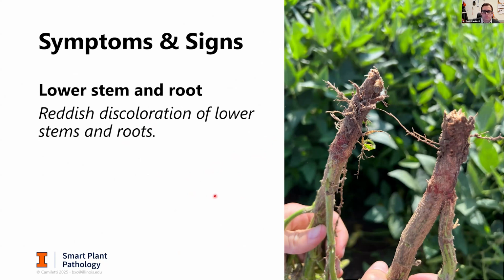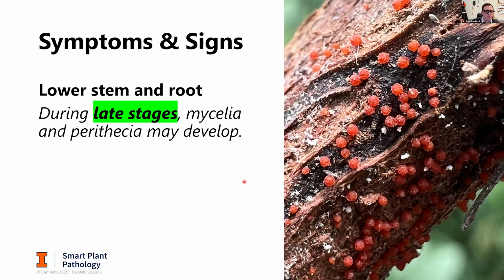But then if you look at the lower part of the stem and the roots, you will see this reddish discoloration on the stem that is characteristic of this disease. And also, if you see here, we are missing all the roots because they are rotten, so it was very easy to pull the plant. And then only under the right conditions and only during the late stages at the end of the season, you might see these white mycelia with these very characteristic red brick spherical structures that are called perithecia. So this perithecia also has a lot of spores inside, but we don't know actually. We believe that is not based on the research that was done 30, 40 years ago.